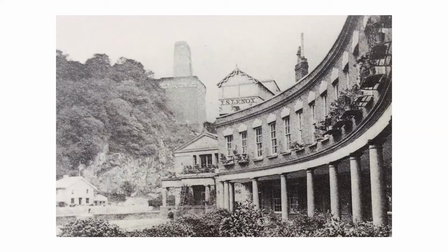Unfortunately, in the 1830s, people thought it may have cured TB, and this had the effect of reducing the numbers. And anyway, bathing in the water and the seaside resorts became more popular than going to the spa. As I say, it eventually closed when the Portway was built in the 1920s. And all that's left now is the Colonnade that you see there on the right-hand side, which is now private apartments.